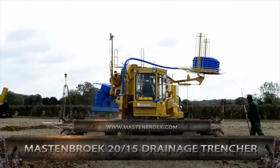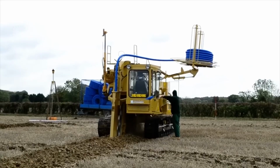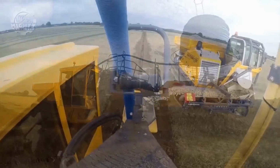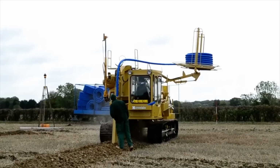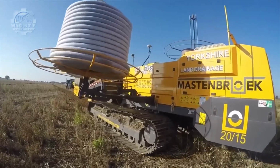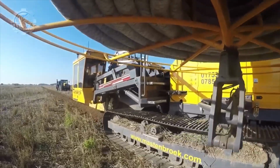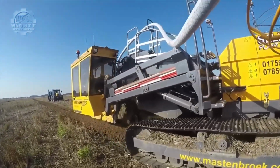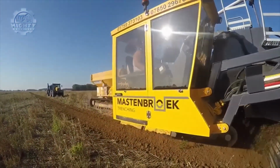Next up is the Maston Broek 2015 Drainage Trencher. Best used for agricultural laterals and collectors and cross-country applications, this versatile on-grade subsurface drainage trencher promises to not only meet your expectations but exceed them. Weighing 18.4 tons, this compact yet powerful machine is powered by a Volvo EU Stage 4 235 kilowatt engine, designed to offer you maximum productivity on varied soils.